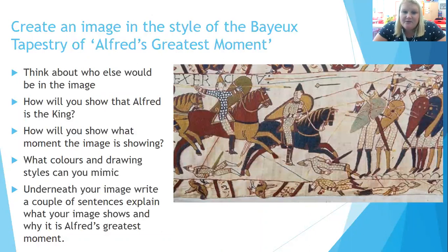Tapestry. So I want you to think about what this looks like, and you can go back and look at more, and you can always Google other images of it because there are hundreds of it. And you can even go on a website where you can scroll all the way along and see the whole thing if you want to. But I want you to think about how your image would look. You're doing it from Alfred's perspective. He's Alfred the Great, so you're going to make Alfred look great and really strong and big.